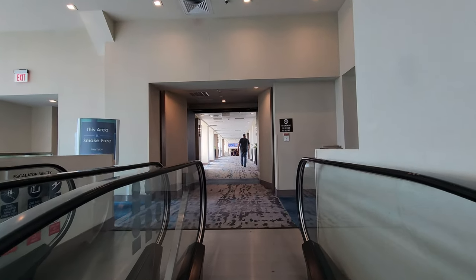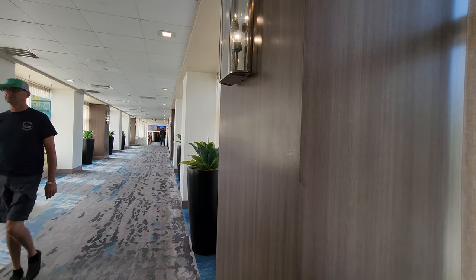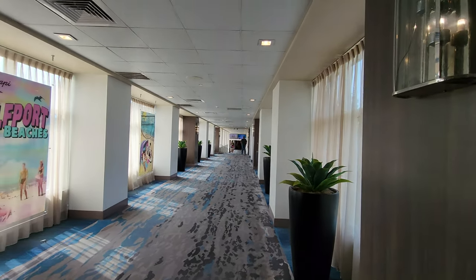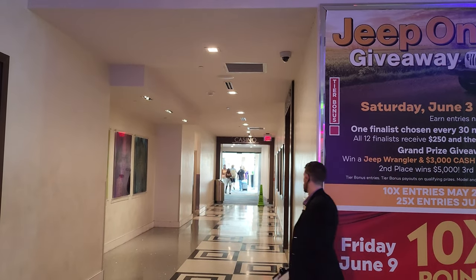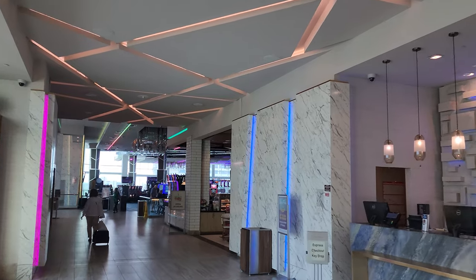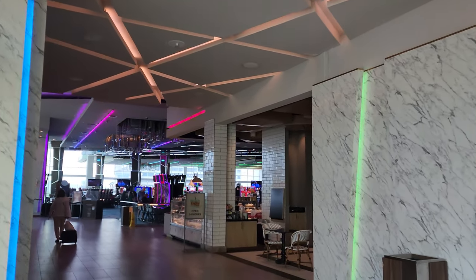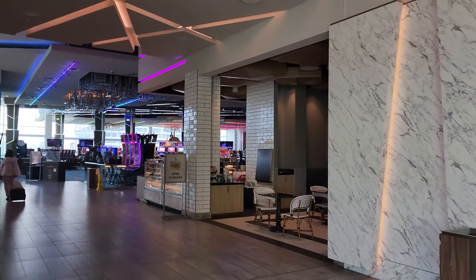There's a skyway across, and then that will take you over to Beach View. And Beach View is probably my favorite because it has large floor-to-ceiling windows and it's bright. There's neon, they have a daiquiri bar. It's just a lot of fun. So let's go check it out.